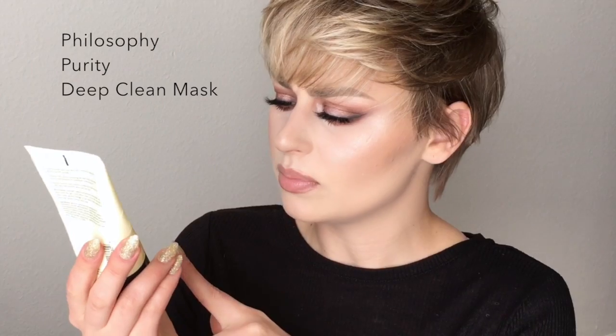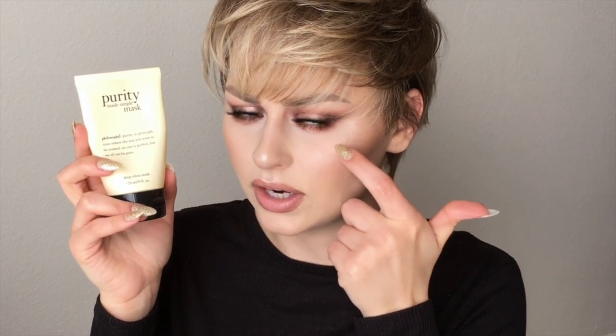And speaking of Philosophy, this is the Purity Mask, Deep Cleansing Mask, or Deep Clean Mask or whatever. I like this. I think it feels really nice. Say you've attacked a few blemishes, I like to apply this. You put it on and leave it on for 60 seconds and then you wash it off. So it's quick and easy and it's deep cleaning. If you feel like you need a deep clean, this is really great. It can irritate my skin if I use it too much, and I try to keep it as far away from my eye area as possible, because for some reason it has irritated the tops of my cheekbones, right in this area. But I only use this maybe once a month, maybe once every 2 months. I don't use it that often, but I do like it.